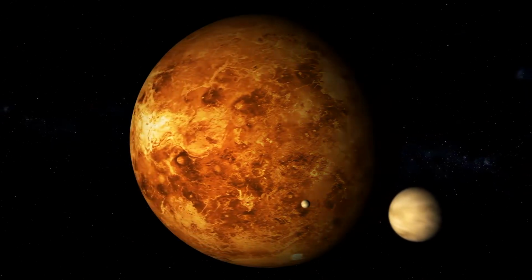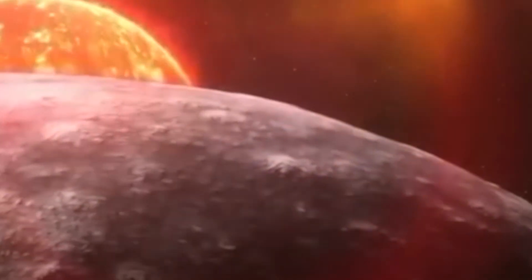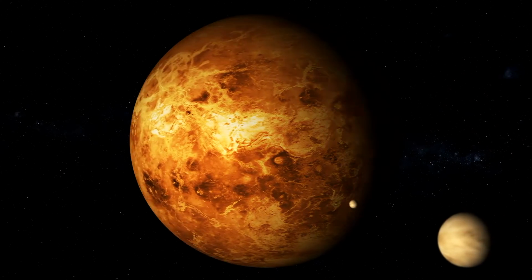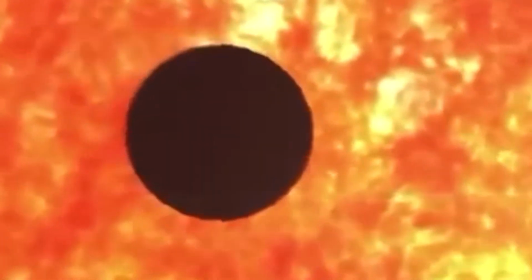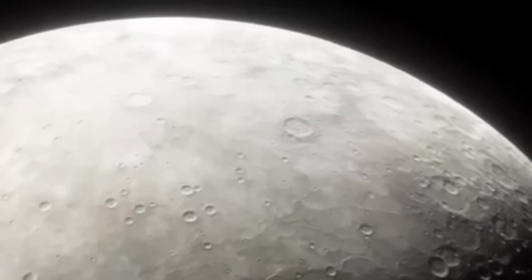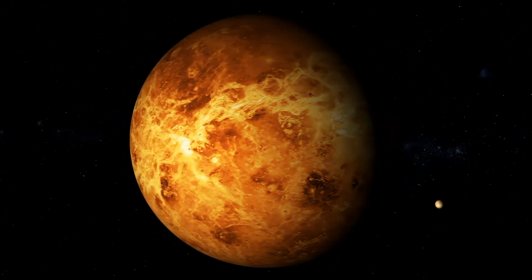Let's break it down. Atarad takes only 88 days to complete one orbit around the Sun. This fast journey makes a Mercurian year much shorter than our year. But here's where things get really interesting. A single day on Atarad, meaning a full rotation around its axis, takes 176 Earth days. This means that a year on Atarad is only half as long as its day. This unusual situation creates some truly strange effects.